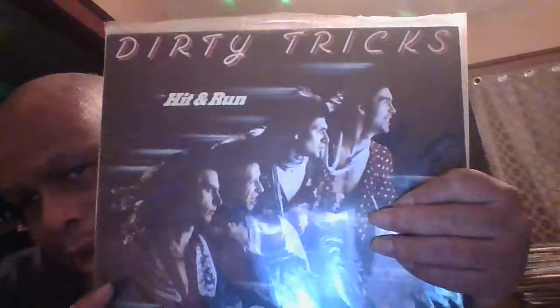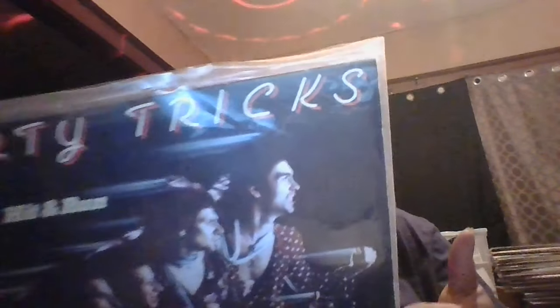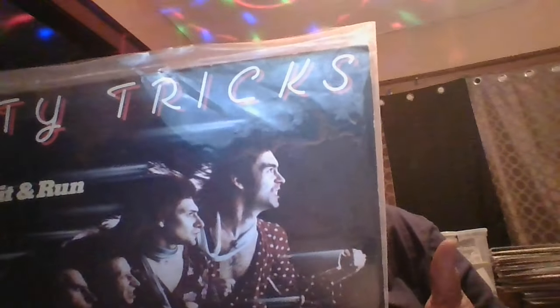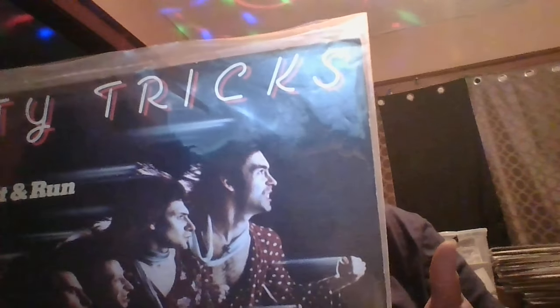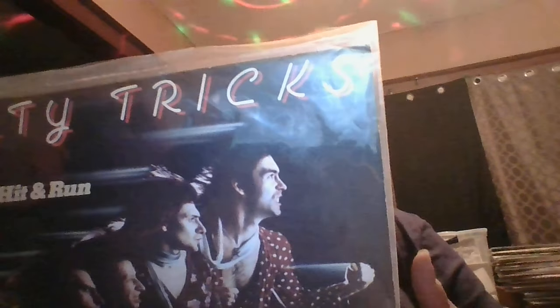Here's another one, Dirty Tricks, Hit and Run. This is a rock band out of the 70s. They only had 3 albums. I've got 2 of the 3. And this one, the title track, Hit and Run, I've Had These Dreams Before, Walking Tall, are just some of my favorite songs on here on the Polydor label. I think I paid $3 for this, and it's a white label promo. Sounds really good.